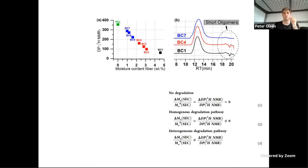So in a sense, we can have three different scenarios happening in the material when we process this. Either we have no degradation of the matrix phase, which means that the change from SEC and the change from NMR will be the same, equal to 0. However, we can also have a homogeneous degradation pathway, which means that during compounding, throughout the entire material, we have a degradation, so these factors should still be the same, but different from 0. However, if we have a pathway of degradation that is heterogeneous, just occurring at some small location in the material, they should be different from each other.